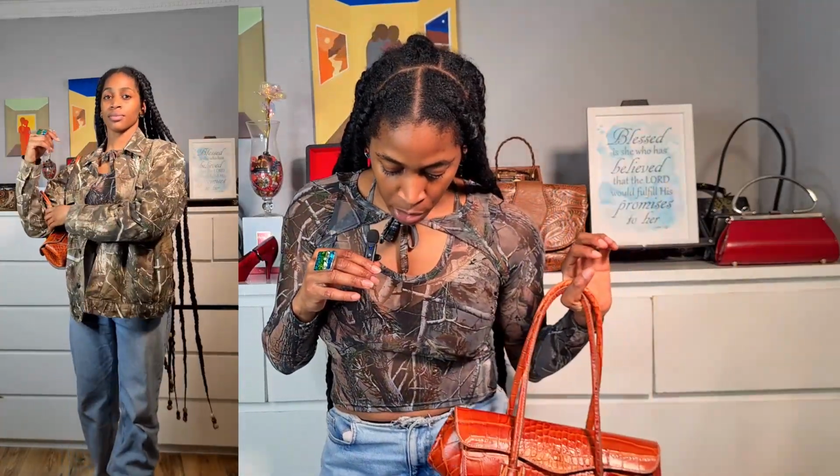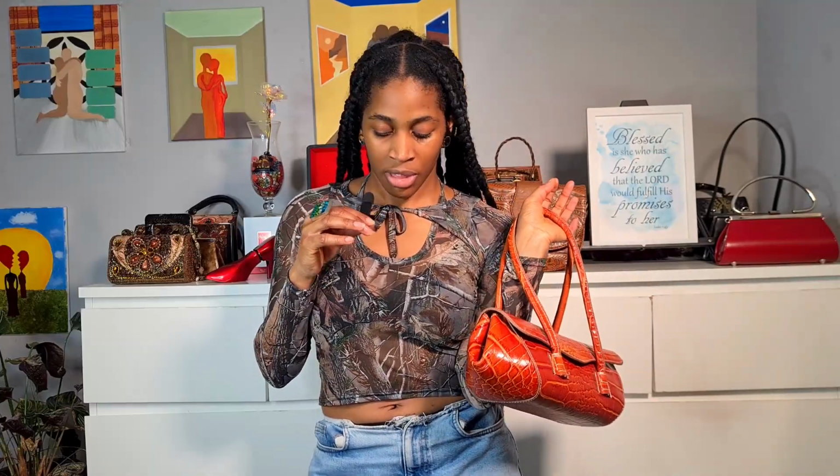And then this is my bag of choice. This is a recent purchase, but I love the orange croc. My shoes are more of a yellow croc, but I thought they went nicely together because of the texture. But that's this outfit, and I'm going to insert a few clips when I'm at the restaurant as well.